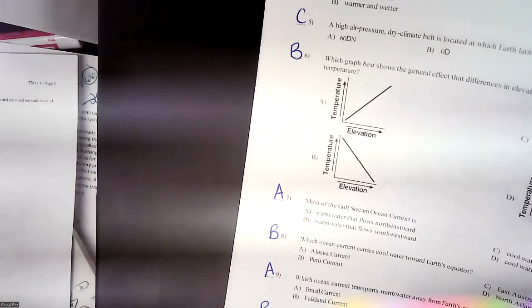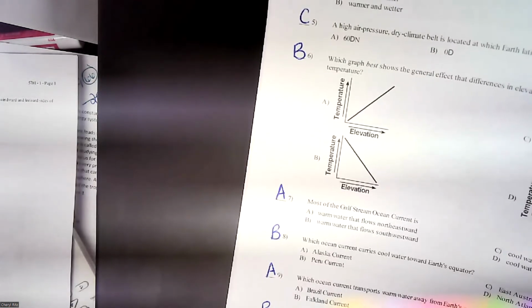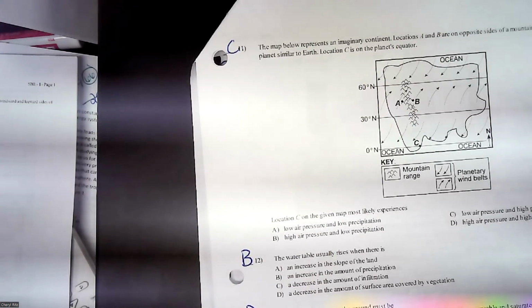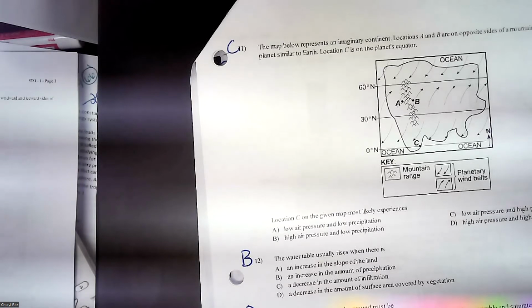The second page, number 4 is C. Number 5 is C. 6, B. 7, A. 8, B. 9, A. 10, B. Eleven is C. 12 is B, 13 D, 14 D, 15 C.